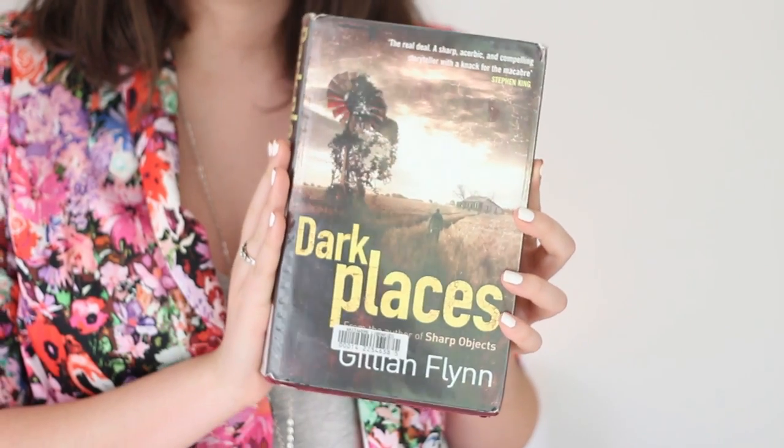The book I am currently reading is called Dark Places by Gillian Flynn, and she's the lady who wrote Gone Girl, which you probably all heard about. And this is kind of like another murder mystery, quite dark. I finished reading it yesterday and I really enjoyed it.